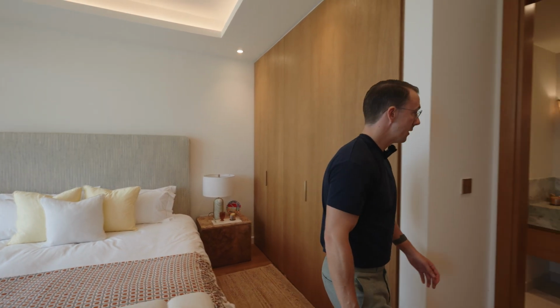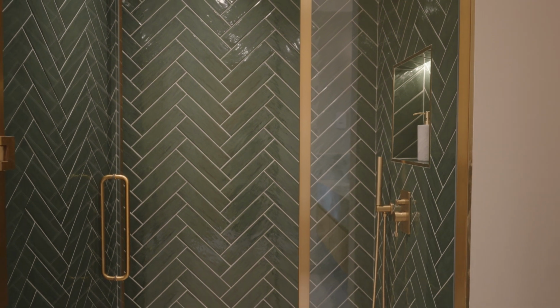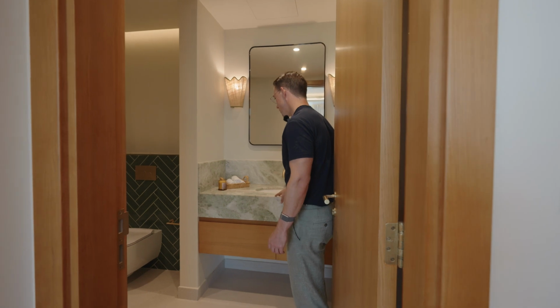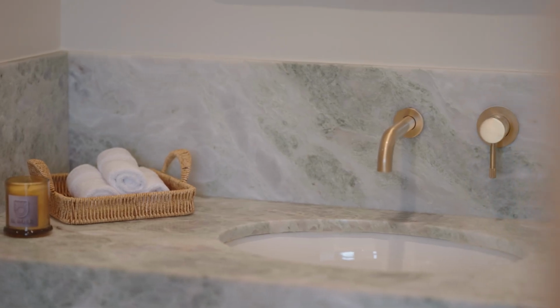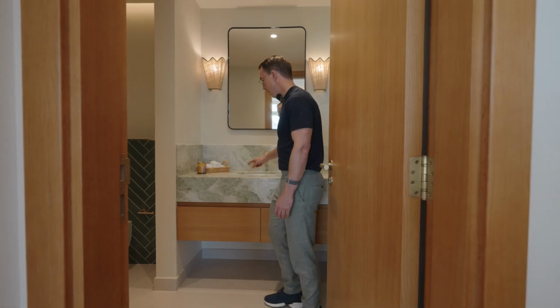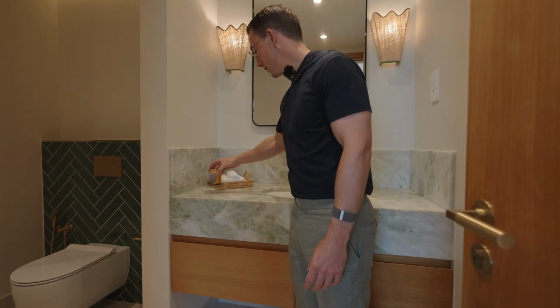Now into this bathroom. This bathroom is beautiful. So this bathroom stands out from the others because of this beautiful Etosha Calacatta marble they've used, which has obviously the hints of green, as you can see. It's just very elegant and light, and it's beautiful. It goes really well with the gold. Look how they've even branded the candles here, Il Sole branding on all of the candles.